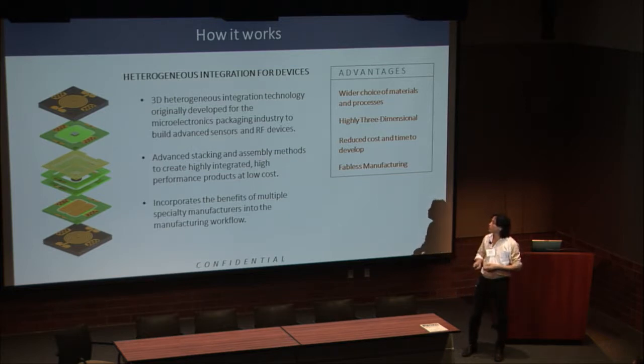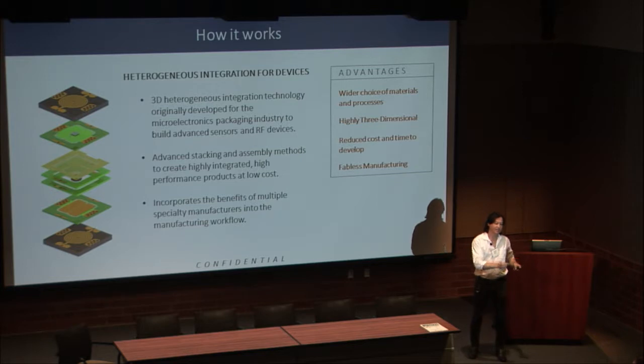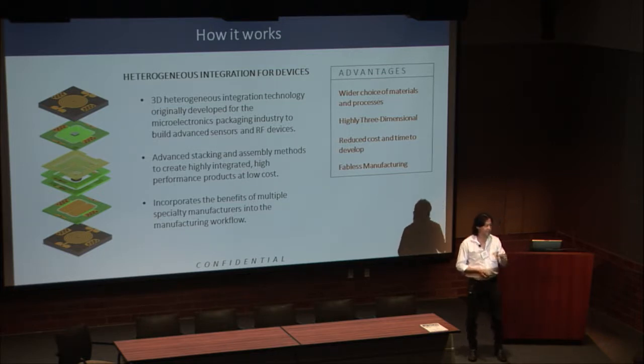So we use another process called heterogeneous integration. This is a relatively new manufacturing process that was developed by the semiconductor packaging industry. These are the guys that take those chips from the silicon and then they put packages on top of them. And because of the development of the iPhone, this industry had to really scale up its manufacturing and really create very high quality manufacturing. And now they can build things that are very small. But they don't. They build packages. They don't build devices. That's what we do. So we take their manufacturing technology and now apply it to building very small devices.